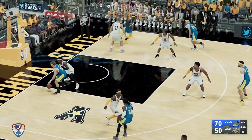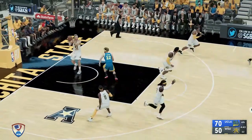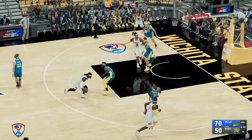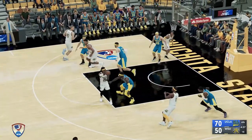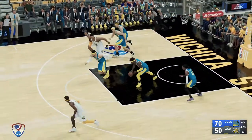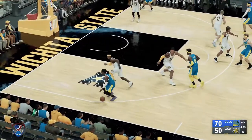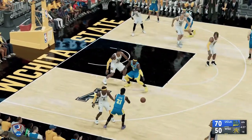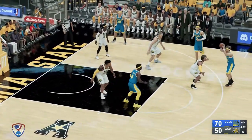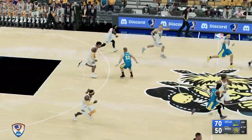Smith Rowe, left side, looking to speed things up. Fades off the glass and the side of the rim. Harris, right side, no good. Both sides missing a lot of shots down the stretch. 4.5 minutes left to go in the game. Peterson. Smith Rowe aggressive with that shot.